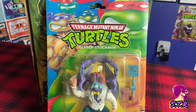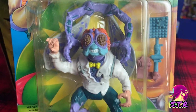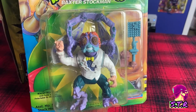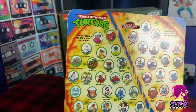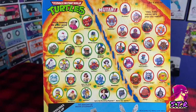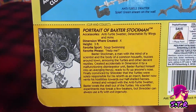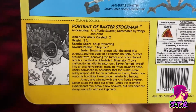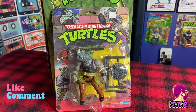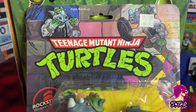Ooh, this one here, Baxter Stockman. Ooh, a little bit of a casualty. I was hanging my LED Ninja Turtle sign up, and it just happened to pop off the wall, fall down, crash, and land on Baxter Stockman, and it broke the bubble. But that's life.